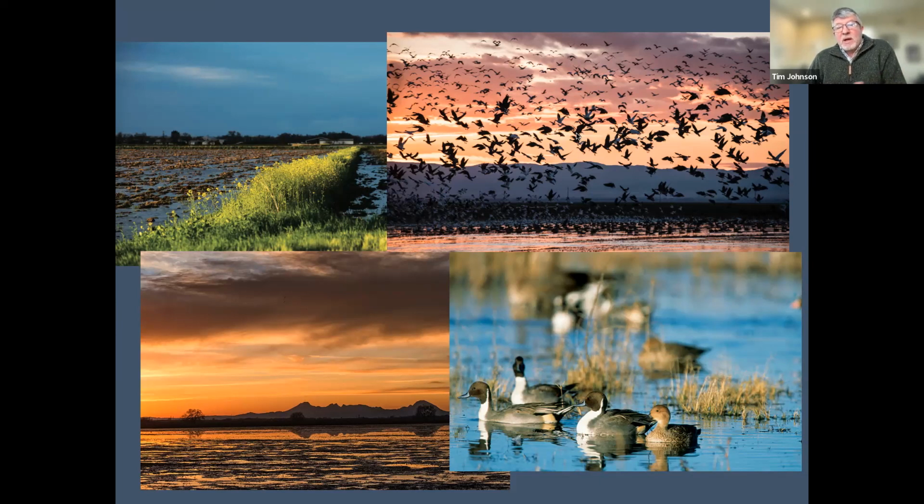And then you see the response. On the bottom there, you see some pintail, male and females. They're a great user of rice fields, and you can see what our farmers get a chance to see in that upper right-hand corner, which is just massive use of these rice fields for feeding by these ducks and geese.